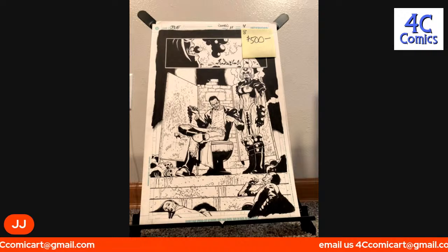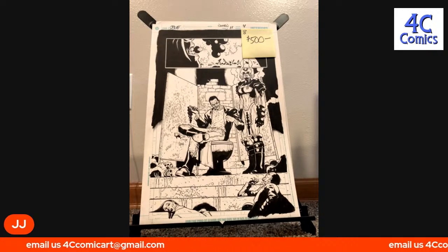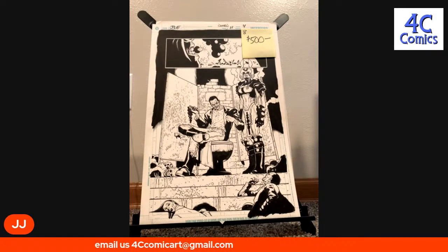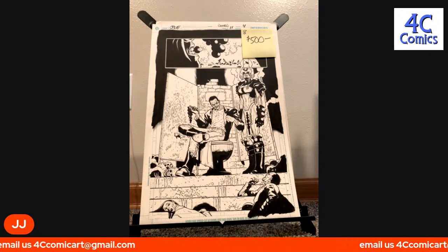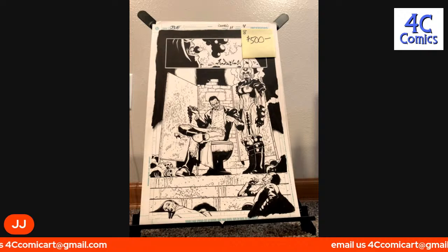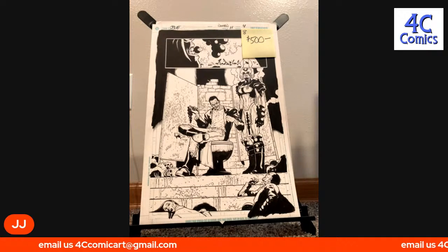Any Tech or Batman pages with any of the Robins? Oh, with the Robins. I'll take a look. I think I've got some creepy pages. I don't think there's a ton. I have a specific request too. It says, do you have any pages from Detective 995, the last few pages where Batman is walking down the halls of Arkham?